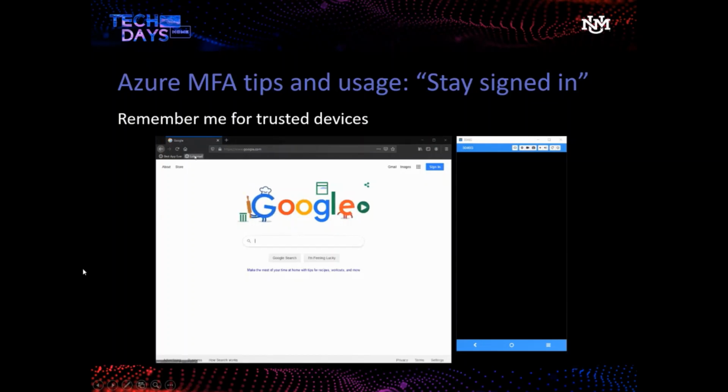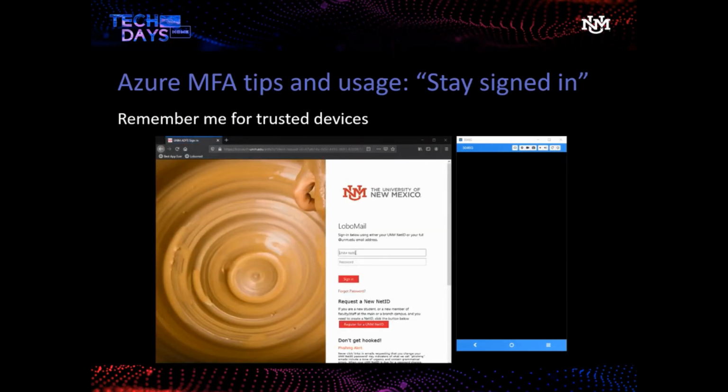So let's take a look at that process. We're going to use LoboMail again. So we'll go ahead and log into LoboMail with our first factor, our NetID, and our password.